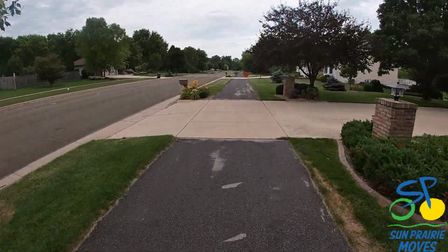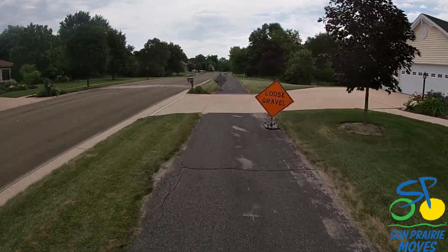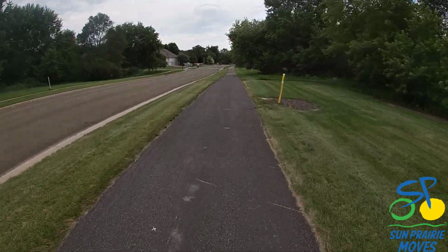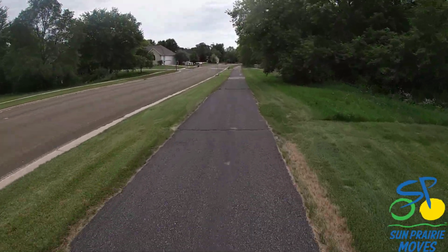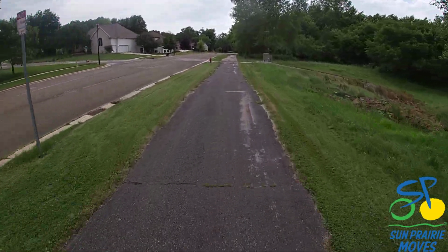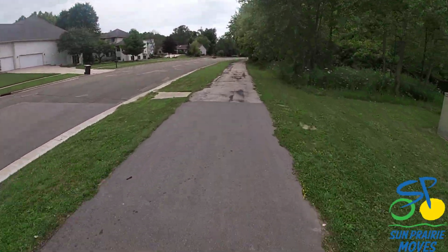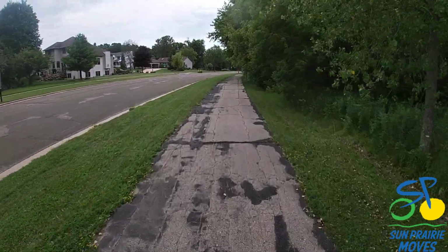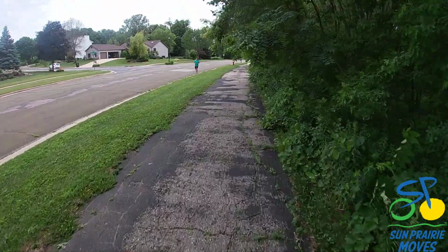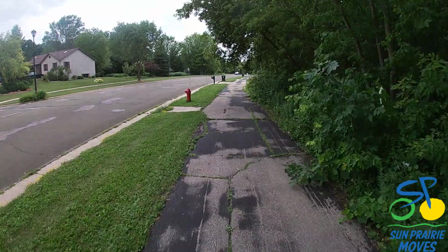So pay close attention to this, and again, this trail does run past some houses, goes across some driveways that you want to pay close attention to, and we're going to go to the end of this path, and we're nearing Highway C, and we're not going to go on to Highway C. It does have some bike lanes there, but there's some heavy traffic, a 4-lane highway, and I want to be sure we avoid those streets.